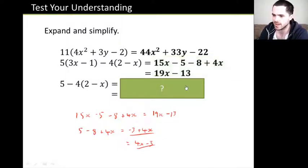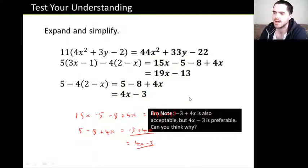So up here, I'll just reveal the answers we've got for both of them: 19x minus 13, as discussed, and 4x minus 3. The note that's just hidden under here is what I've just discussed, the fact that you can write these in exactly the same way. If it's still confusing for you, by all means, give it a mention in the comments.